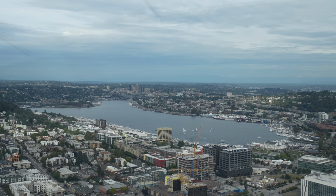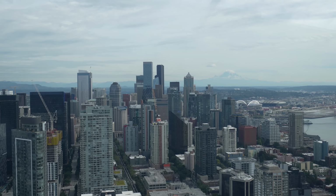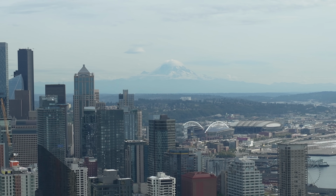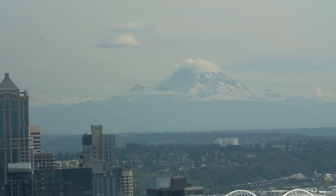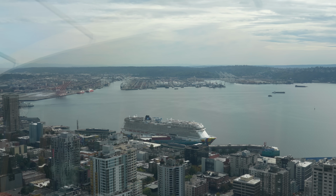We actually got a really great day when we were at the Space Needle, and you could see all the way to Mount Rainier out in the distance. It's such an iconic view to see the Seattle skyline with Mount Rainier, and it's not something that I see very often on my visits to Seattle, so I'm always excited whenever the mountain's out.